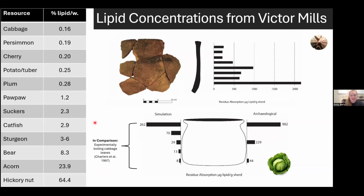Well, it seems like hickory nut, because that's what we have the evidence for, but plant remains don't really preserve in the archaeological record very well. Another thing we can look at is the accumulation of those lipids, right? So you'll see here, this one on top is one of the pots that I did a multiple sampling on, and you can see not only the different sort of accumulation pattern here, which I'll get into later, but check out this number right here. That's 2,000 nanograms of lipid per sherd, which is unheard of. That is really a lot.